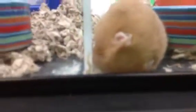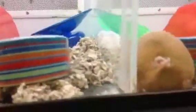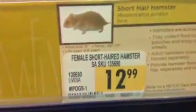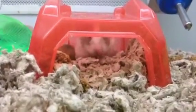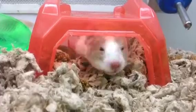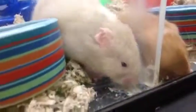This is a Syrian hamster, I believe. It's actually a short-haired hamster, but it's from Syria, so we're assuming it's Syrian. Oh, they're just at the party. They're like having a little party in there. It's so cute. What? He's coming out. He's out.